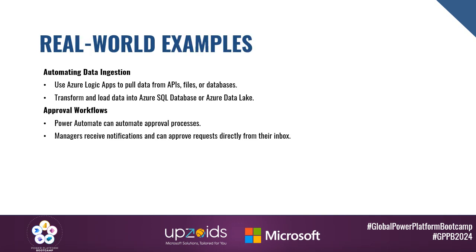And for real world examples, let's start with the first one that's related to automating data ingestion. Let's give an example scenario. A retail company operates multiple stores globally and collects sales data from various sources, such as point of sale systems, e-commerce platforms, and social media channels. They need to ingest the data regularly for analysis and reporting. The solution here? Let's say the company leverages Azure Logic Apps to automate the data ingestion process.